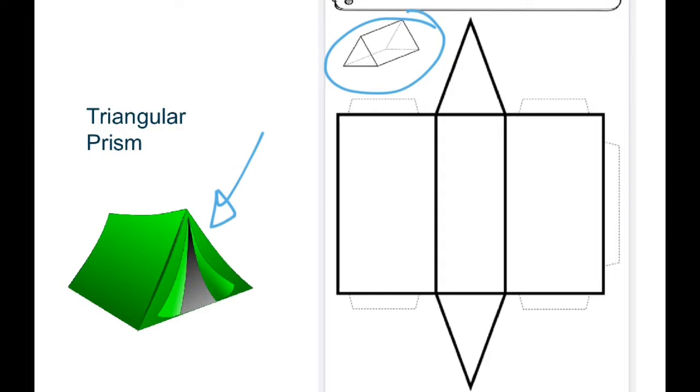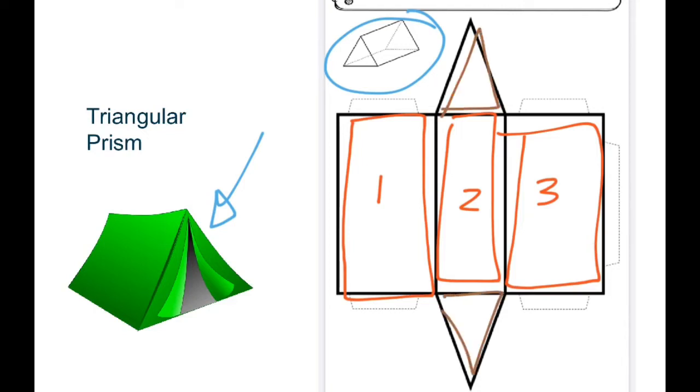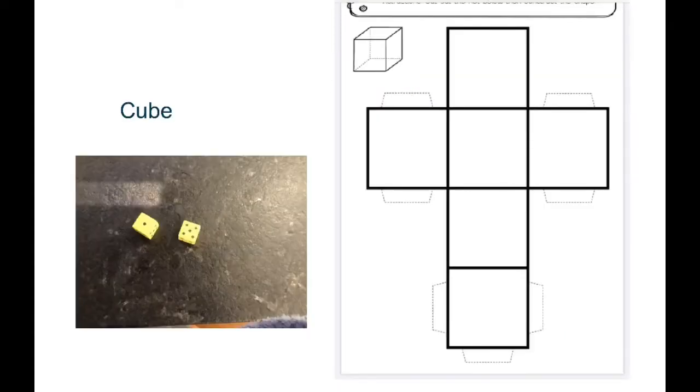And let's talk about the faces on our triangular prism. We have 1, 2, 3 rectangle or quadrilateral shapes on our triangular prism. 1, 2, 3. And then we have 2 triangular faces, and we put all those together and we fold on the lines and we stick them together, then we are going to have a triangular prism. It's going to look like the tent that Mrs. Ferris slept in.